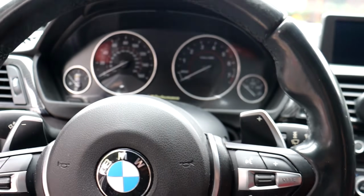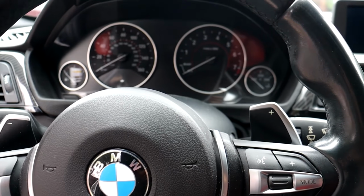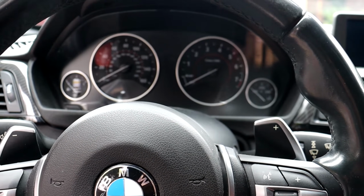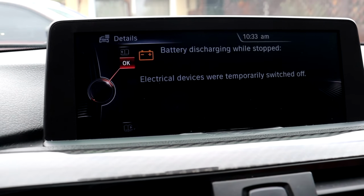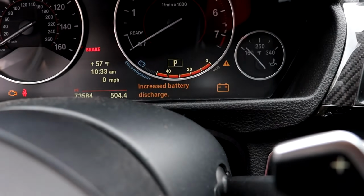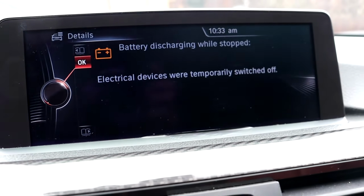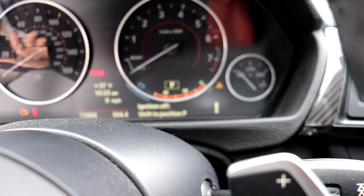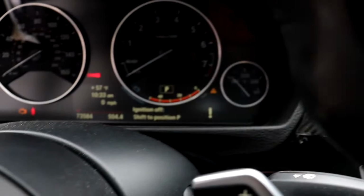So starting off with some of the symptoms that I am having on my BMW F30 that suggest a dead or dying battery. Every time I turn the ignition on, I get a battery discharging warning light on my dash and on my iDrive. As you can see there, increased battery discharge. This is the first time that's been doing this. It actually just started happening today. Before, I never got this notification.